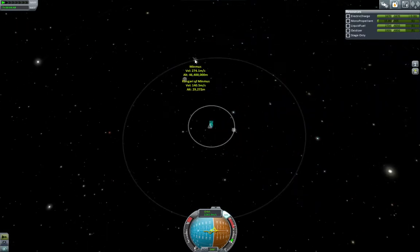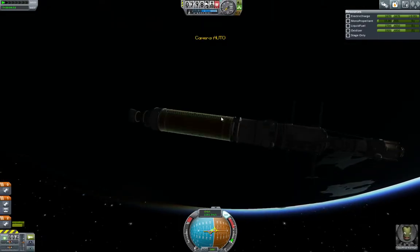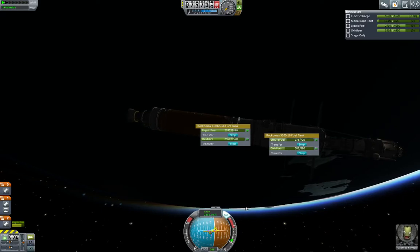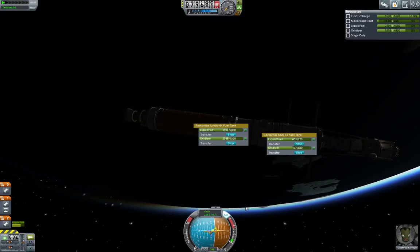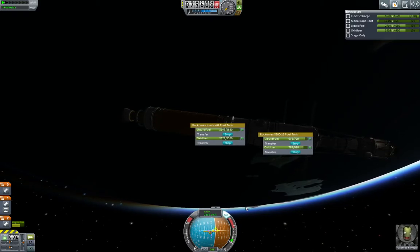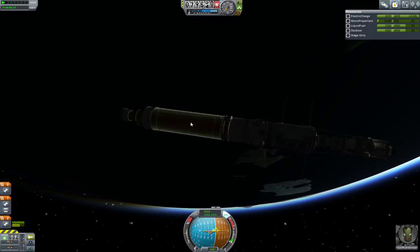So yeah, let's target Minmus. And instead of using this big-ass thing, we are first going to put some of our fuel in here. The thought behind that is, well, it's best to use the more efficient staging most of the way, and while the mainsail has many advantages, it is not the most efficient engine out there. The most efficient engine out there is a nuclear engine, but the Poodle comes close enough.